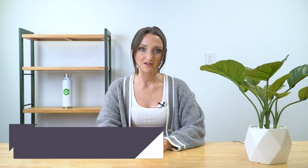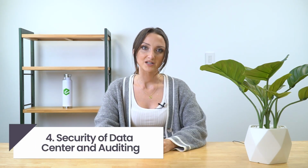Number 4, security of data center and auditing. We recommend also looking beyond healthcare law certifications when judging a website host's security stance. Also, make sure to take into consideration the audit aspect of protected health information. Having a system to produce audit reports helps to provide detailed information about an organization's security, availability, processing integrity, confidentiality, and privacy controls. This report will help you verify that the third party you work with has the ability to keep records online and the identity of your patients secure.